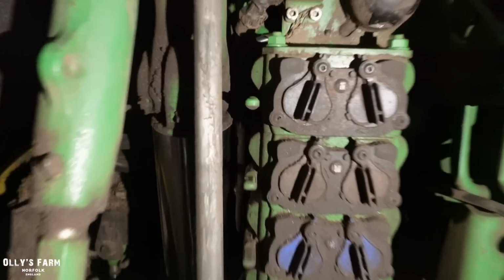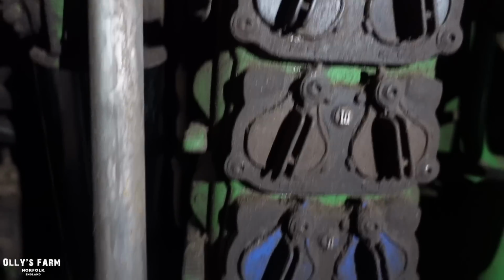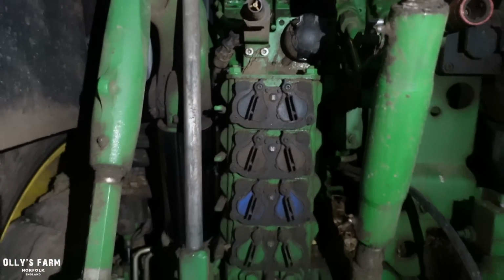Something else as well, which I think is really good on John Deere, is if you just have a look at the back here where the spools are, you've got these small levers. These levers just next to the spools allow you to release the pressure when you're outside of the cab, whereas if I was inside the cab, on the T6, I would have to activate the spools to release the pressure.